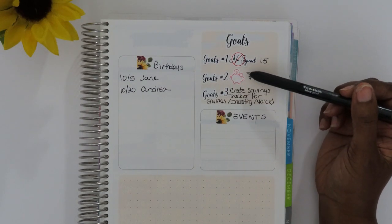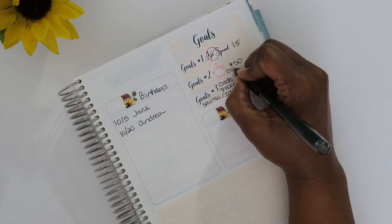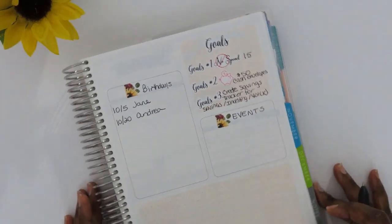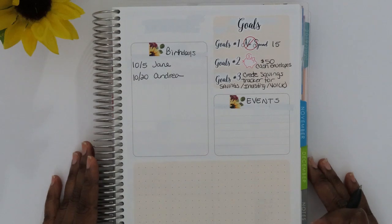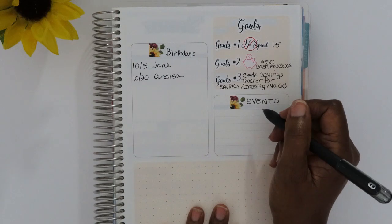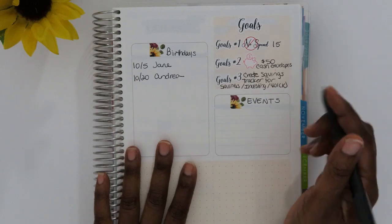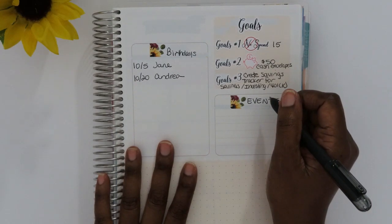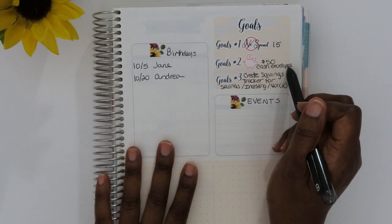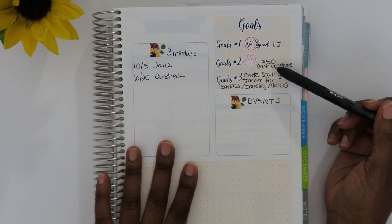Goal number 2 is to save $50 from my cash envelopes. Let me write that down. What I do with the funds from my cash envelopes is I have a money pouch. It's called my pouch with a purpose, and right now the purpose is to save up for changing out a light fixture in my dining area. So I'm trying to do that based off what I save from my cash envelopes. So again, I'm going to set that goal at $50 to try to save 50 or more.